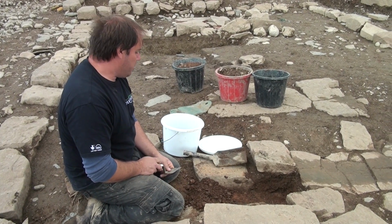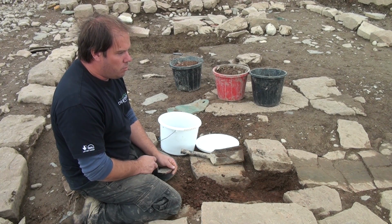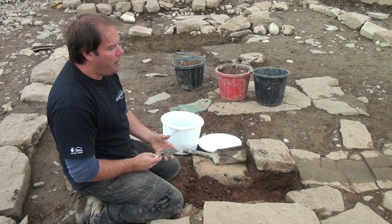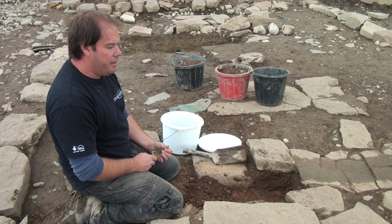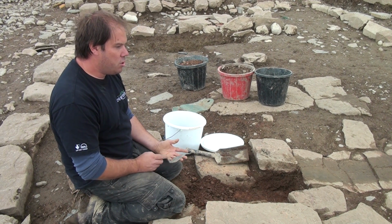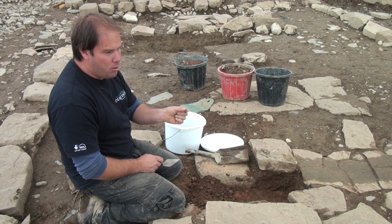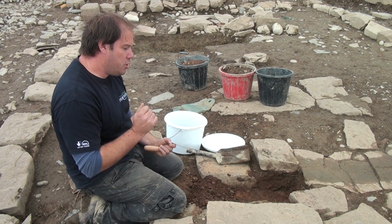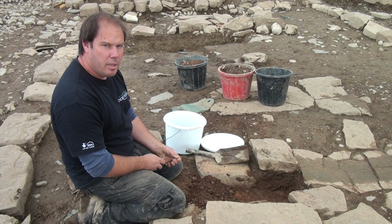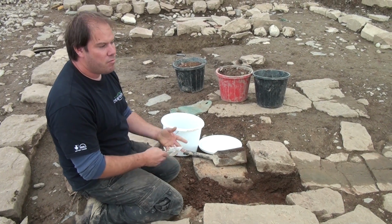So we're taking an environmental sample, and that will, once it's processed, reveal evidence of food waste, perhaps cooking. Alternatively, it may reveal some magnetic material. If the site's been used as a forge for blacksmithing, small particles of metal called hammer scale will come off during that process, and when the soil is washed we can look for this hammer scale, and that could give us evidence of function in this area.